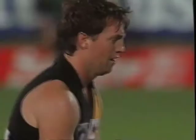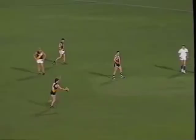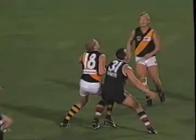Wayne Herneman's mark and goal, with just over a minute remaining, levelled the scores at 14-12-96. Mass confusion reigned when the siren sounded. For the first time under modified night rules, the game would go into extra time.